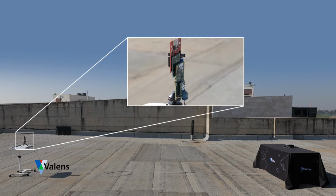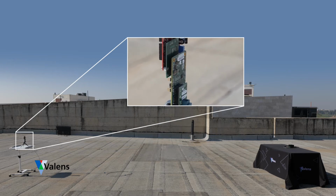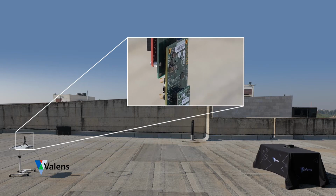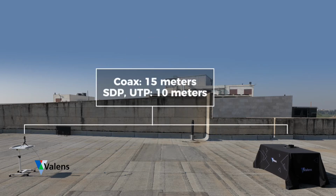On one end of our demo, we have our off-the-shelf frequency-modulated continuous wave radar connected to a module containing the Valens VA7000 serializer chip. CSI-2 data from this radar is tunneled over the channel for distances of 15 meters over a coax cable or 10 meters over STP or UTP with up to 4 inline connectors. As you can see here, in this case we have a 10-meter long UTP cable with 3 inline connectors. You'll also notice that the radar is being powered from the far side over the same cable.